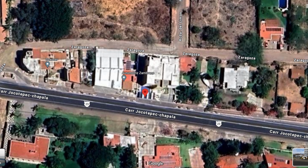All right, everybody, here are our condos right here. As you will notice, it is located pretty much right here on the carretera, and which means for a very easy in and out access.